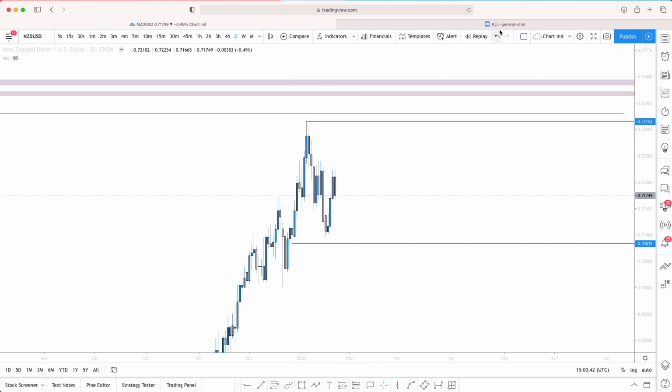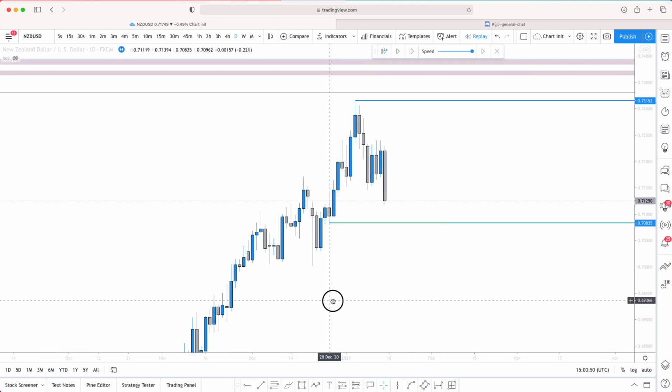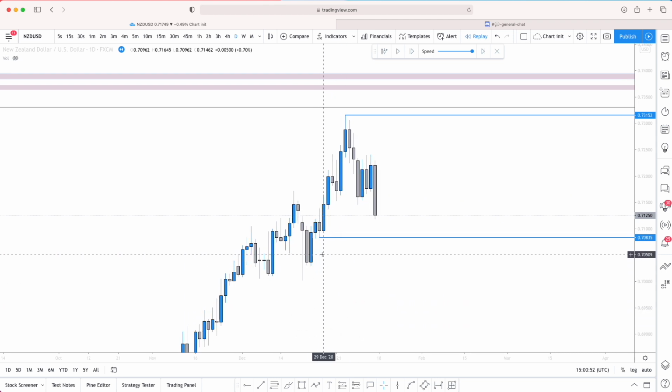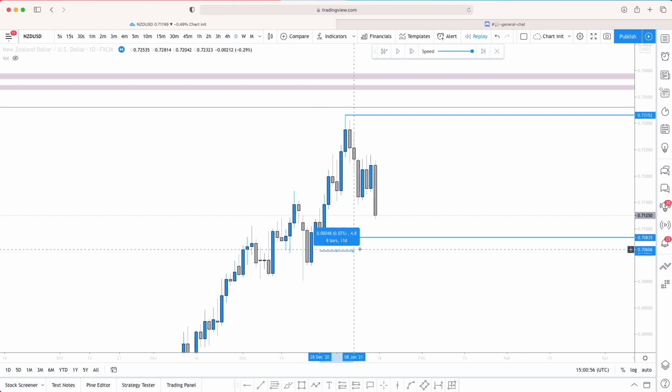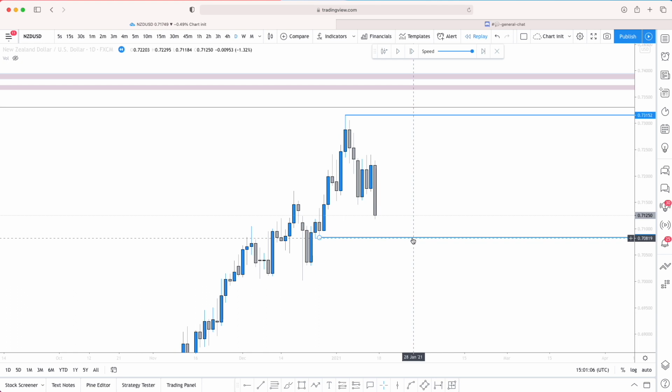So at this point, where's my replay tool? There it is. At this point where we're looking at price, everything is really in our favor in terms of momentum. From here to here, it took six candles to come back. It's already taken 7 candles to come down. So we know it's coming down slower. But this is what is going to confuse people.